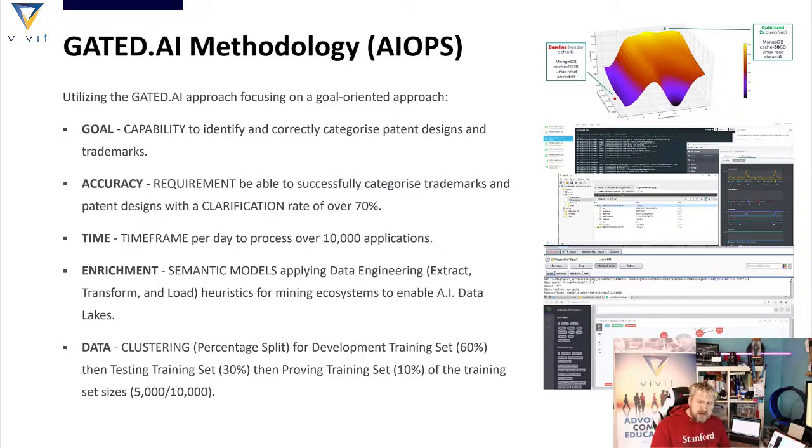So enrichment is incredibly useful to create more realistic data, and also to create synthetic data for things that don't exist already, so you can prove them. And then data, as we kind of said, especially when you're doing things like image recognition, you can't use the same training data.